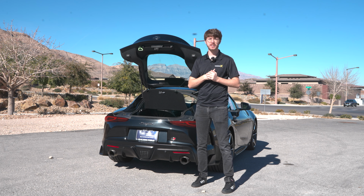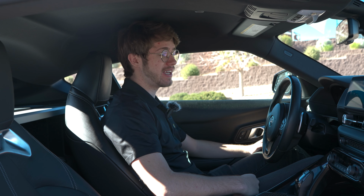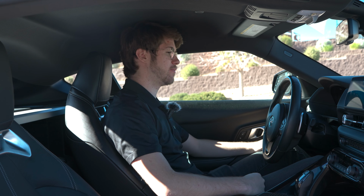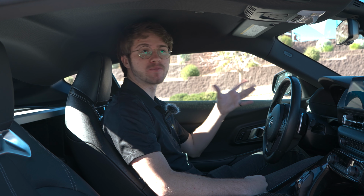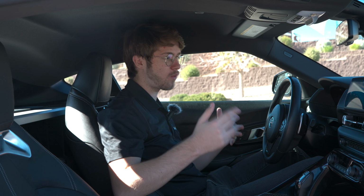So let's talk about some of the fun stuff and go inside. Now, on the inside of the Toyota Supra, it's honestly a comfortable place to be. It's definitely a little bit cramped like most sports cars are, but honestly, I think once you get past that little stepping stone, it's quite comfortable.